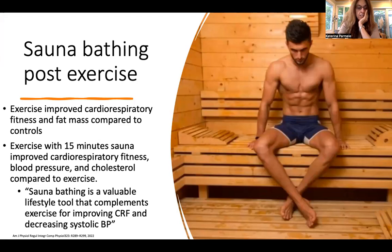So what they found, in summary, is that exercise improved cardiorespiratory fitness and fat mass compared to controls. Exercise with a 15-minute sauna improved cardiorespiratory fitness, blood pressure, and cholesterol. And they concluded that it is a valuable lifestyle tool that complements exercise for improving cardiorespiratory fitness and decreasing systolic blood pressure.